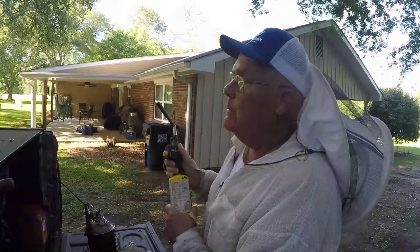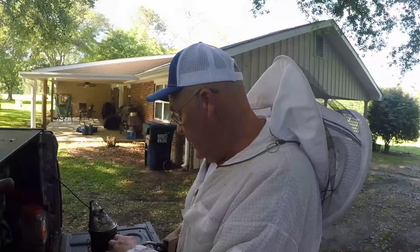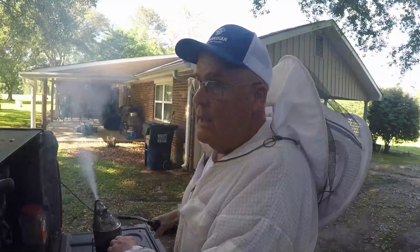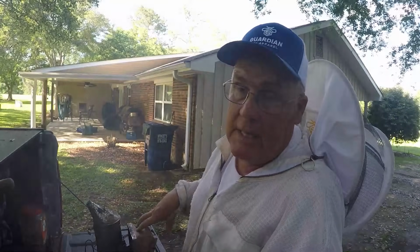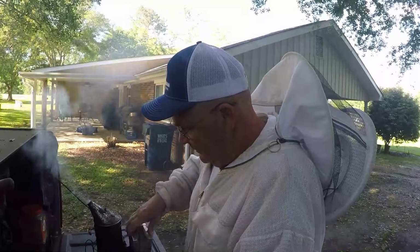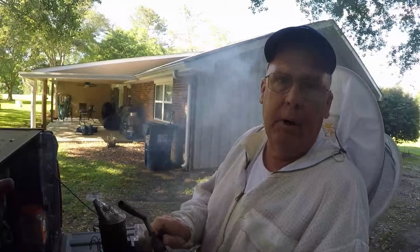So the goal is to go see if we even have a queen, see what kind of shape the bottom frames are in. I'm gonna put some foundation at the top. They should be drawing it by now. There's a lot of bees left. So the hope is we can salvage them. Be even better if there's a queen in there. If there's not, I have some cells in the incubator. Put those in there. All right, off we go.